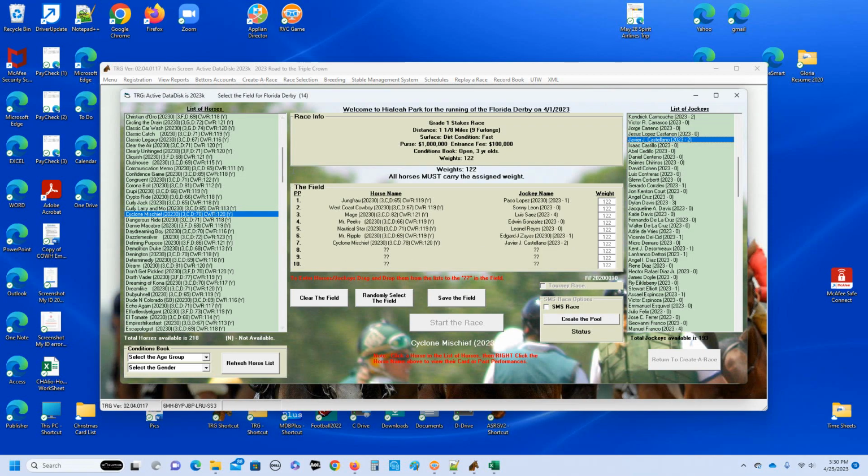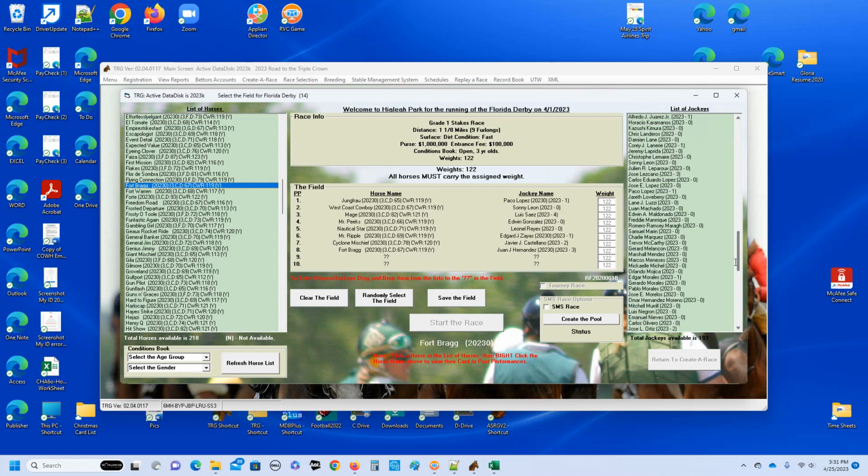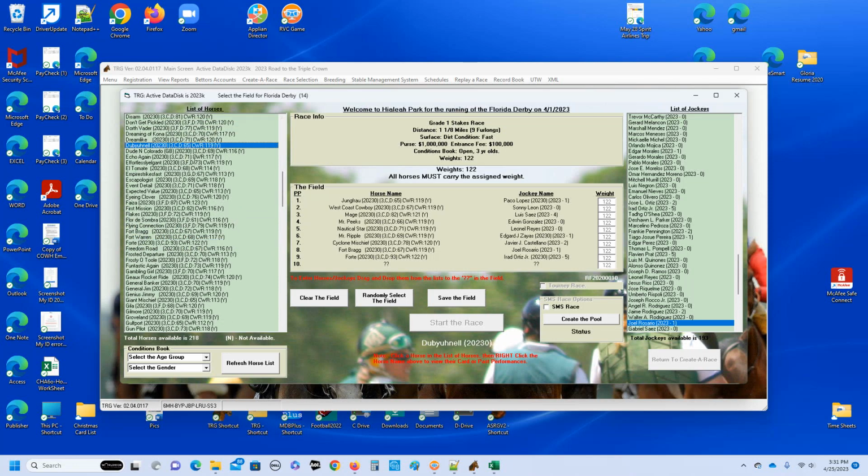Eight is Fort Bragg. Joe Rosario. Post 9 is for Forte, way out there. We'll see if he'll be able to make up the ground. And Ira Ortiz, a good jockey. And Mr. Double now. And Jose Ortiz is a good jockey. Okay, so that's the field for the running of the Florida Derby. And it'll be run at Hialeah.